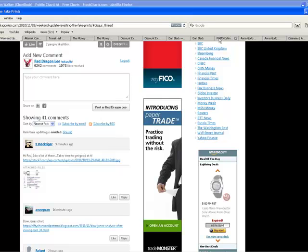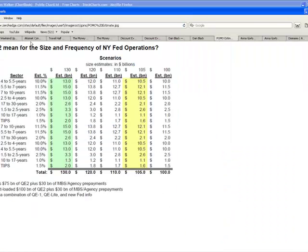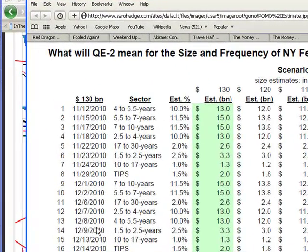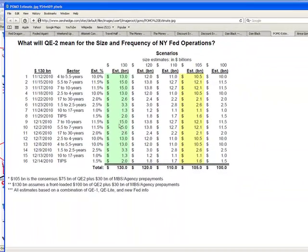Let's see here if I have that POMO. Okay, here it is. If you can see this right here. Thursday, let's see, where is it at? The first is 15 and 15 billion each. So keep that in mind, folks, that we could have that.